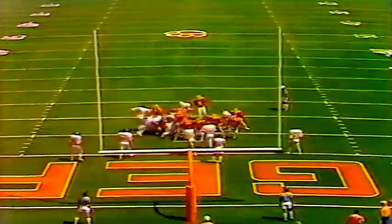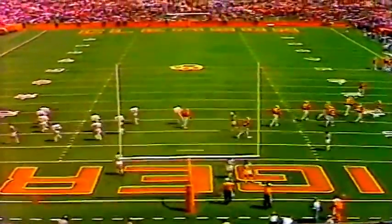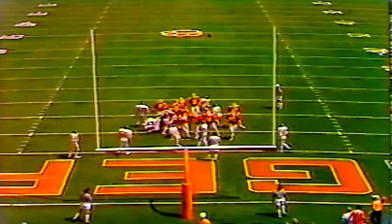Bob Pauling will attempt the point after. His kick is up. His kick is good. An 80-yard touchdown pass play. Homer Jordan to Perry Tuttle. Timeout on the field. The score, the Tigers 10, Wofford 3.